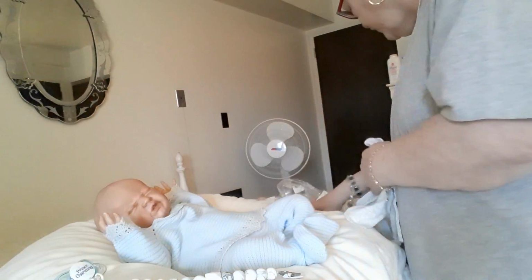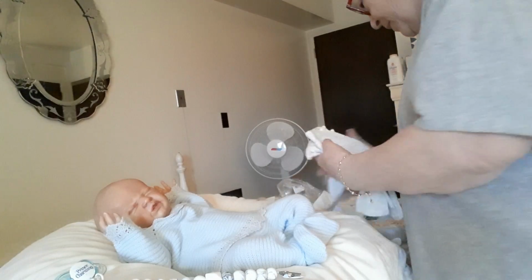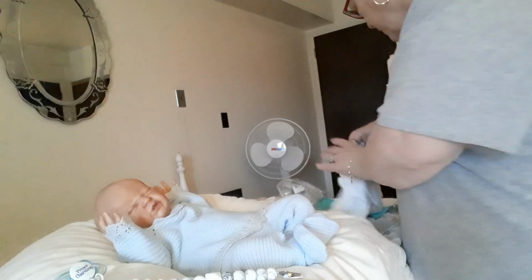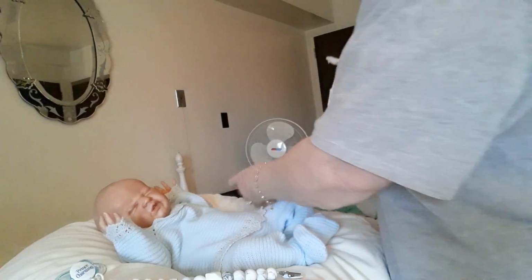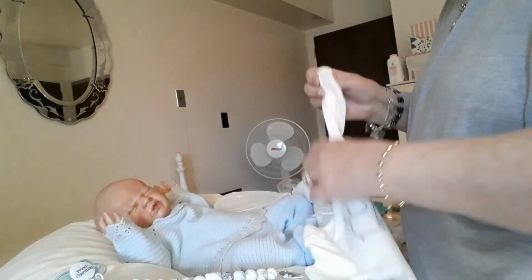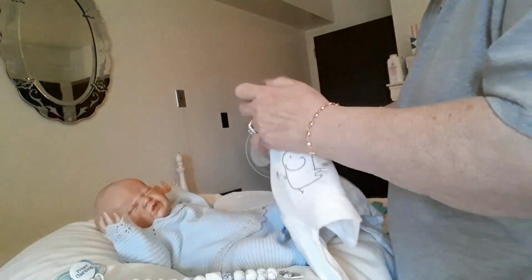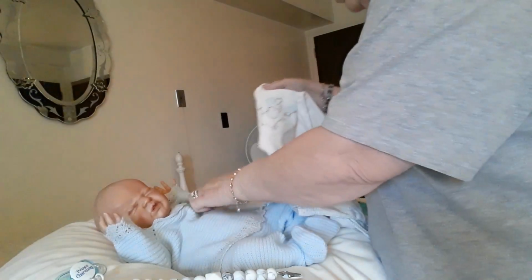So I'm not sure yet which one I want to put on him, but I think I might put the first one on him, only because it has the socks with it, and I didn't pull out an extra pair of socks for him. Wasn't thinking. The other one, he's going to have socks with, too. So we will put this one on him. And he's such a sweetheart. Well, both of the babies are.